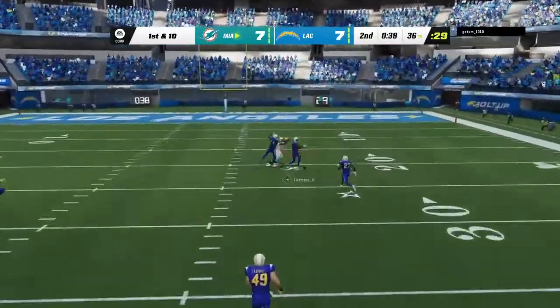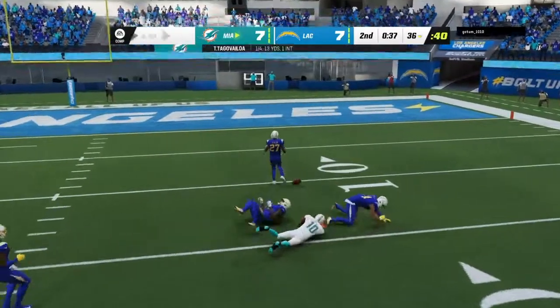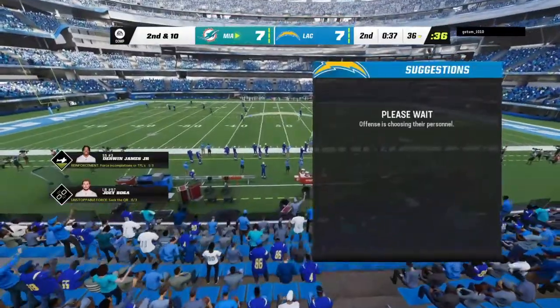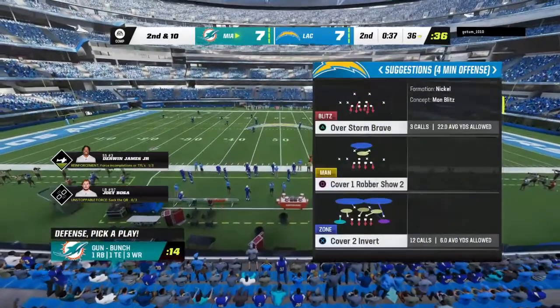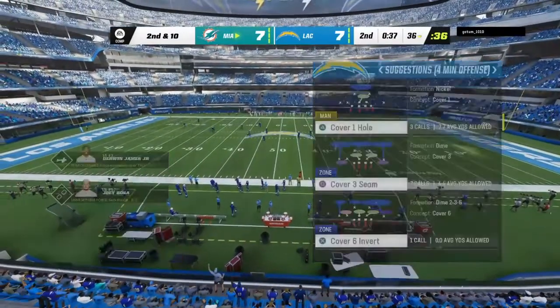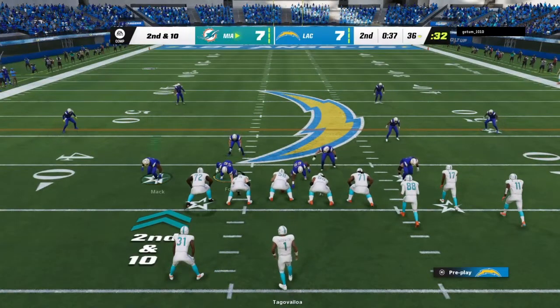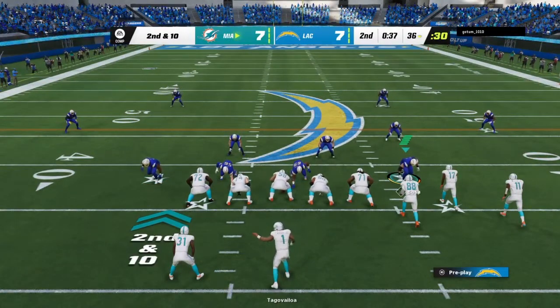And going deep for Hill. And it is incomplete. Good positioning there downfield to break that one up. They decided to take a shot right down the middle of the field, and really, they didn't give it as much time to develop, did they? They want to take that shot somewhere around the 15-yard mark. And the defense able to recover, bat it free.